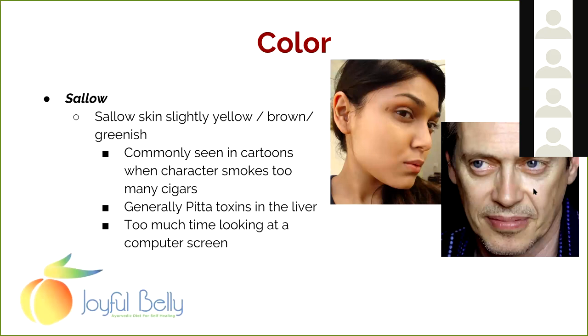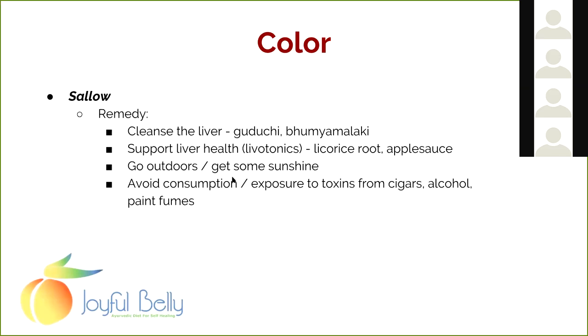And it just makes you want to say, okay, you need to go outside and get some sunlight, right? If you spend too much time looking at a computer screen, or I remember as a kid watching in cartoons, when the cartoon character smokes too many cigars, their face turns green. And so that sallow color, I generally think of as pitta toxins in the liver. If you have that, you want to cleanse your liver and also tonify it. Guduchi is such a great liver tonic, a great skin herb in general, just because of its effects on the liver.